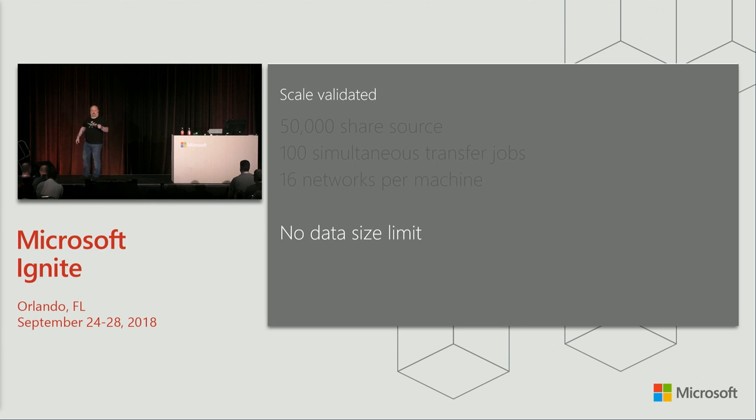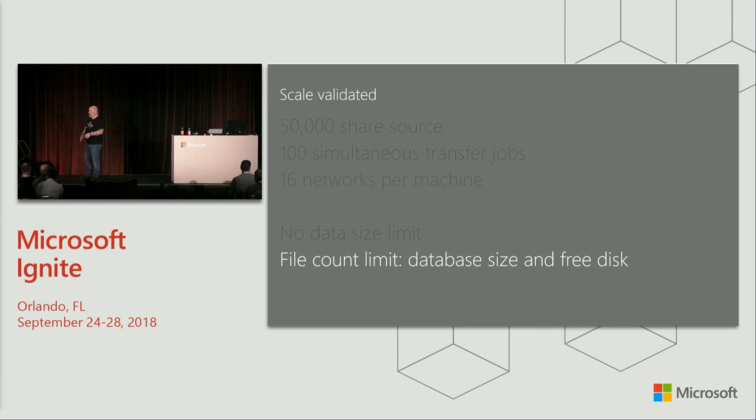I was expecting somebody to say, how much data can I transfer? Nobody asked that. I thought, obvious question, but it's only because you probably expect to be able to transfer however much you want. And the answer is yes, transfer however much you want. We don't care. The file size limit, we don't care.